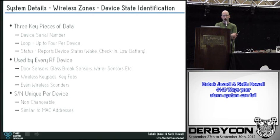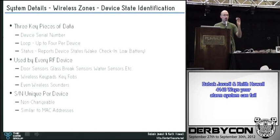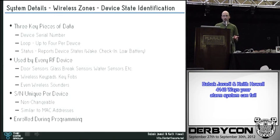The serial number is supposed to be non-changeable. It's similar to a MAC address. Every time you buy a device, on the back side of it, there is a barcode and a human-readable number that represents the serial number of the device. You're supposed to program that into the alarm panel at the time the system is programmed. And that's the only way the alarm system knows what devices it's supposed to listen to. So every time that you transmit on a wireless alarm device, any wireless alarm system in the area is actually receiving that data. It's just choosing to discriminate between devices it recognizes and devices it doesn't.